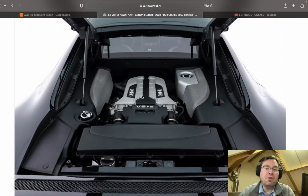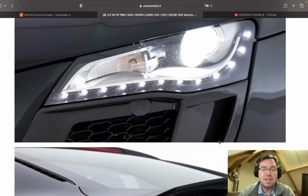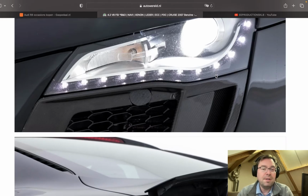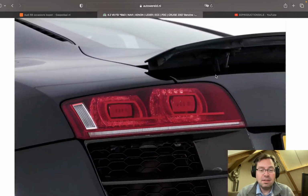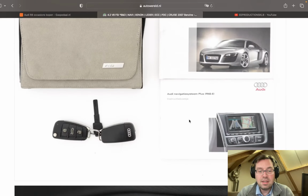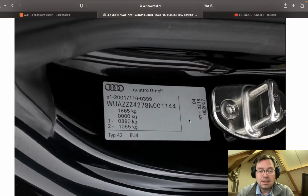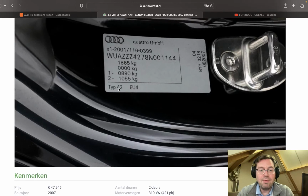But this looks glorious. This is the heart of the Audi. This is where it all happens. In 2006, 2007, I remember when this came out, and this was like a UFO. But now, even a Seat has it. Rear-wheel drive? No, it's not. Yeah, here the Type 42.